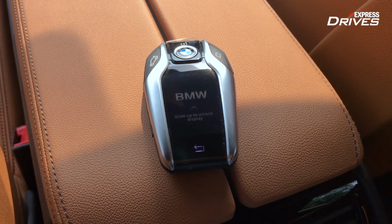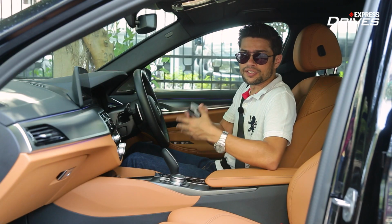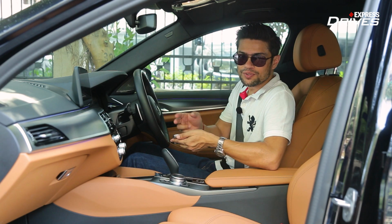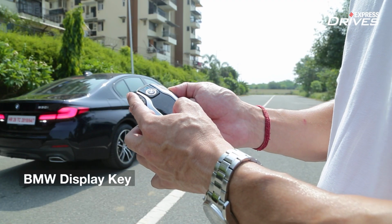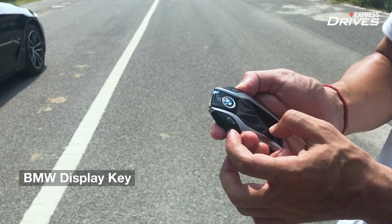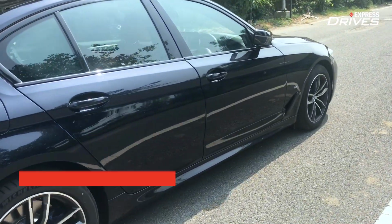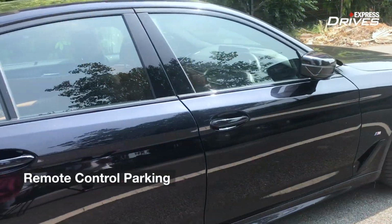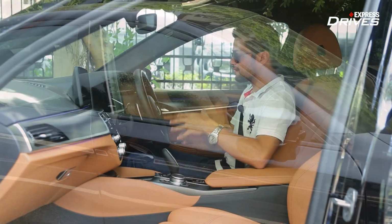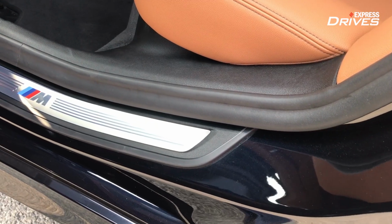So you can view how much distance the car will cover with the remaining fuel. You can switch on the air conditioner remotely, and you can also remotely use this to move the car back and forward. It's a cool gimmick to have, but at times it can be useful as well, considering you might get stuck in a tight spot or between two cars. So yes, everything is spot on. It's just gotten a little better.